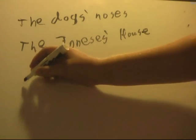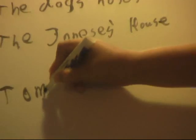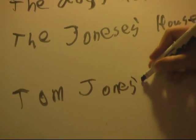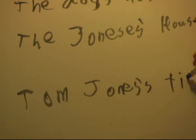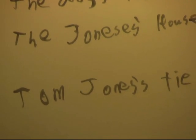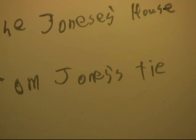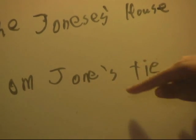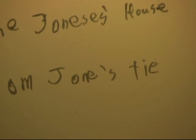For example, Tom Jones's tie. That is the tie of Tom Jones. Tom Jones' tie is not correct, because his name is not Joan.